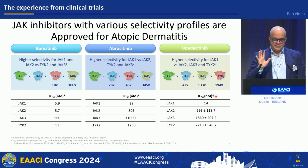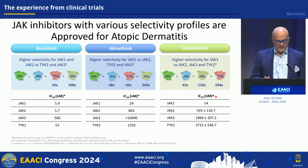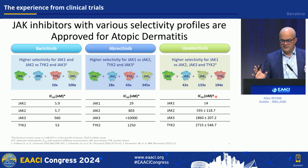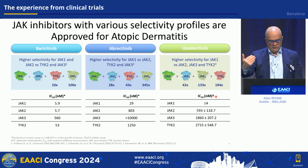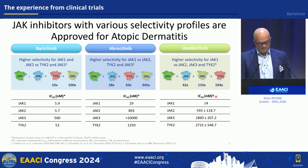Broadly speaking, baricitinib is more or less equally suppressive of JAK1 and JAK2, and not so much on TYK2 and not very much on JAK3. Abrocitinib is selective for JAK1, and so is upadacitinib, and you can see their relative selectivities for the other JAKs on their IC50s. So mostly we're using abrocitinib and upadacitinib in the clinic.